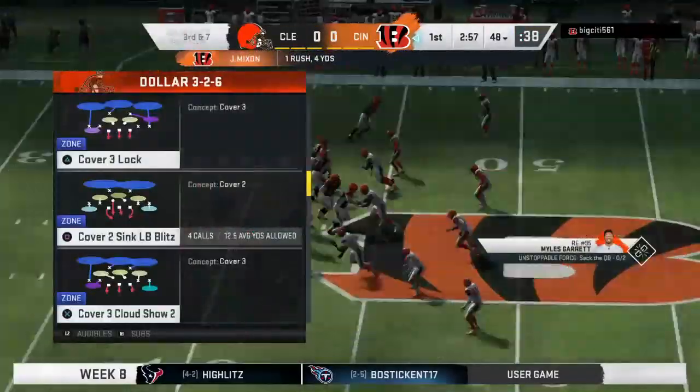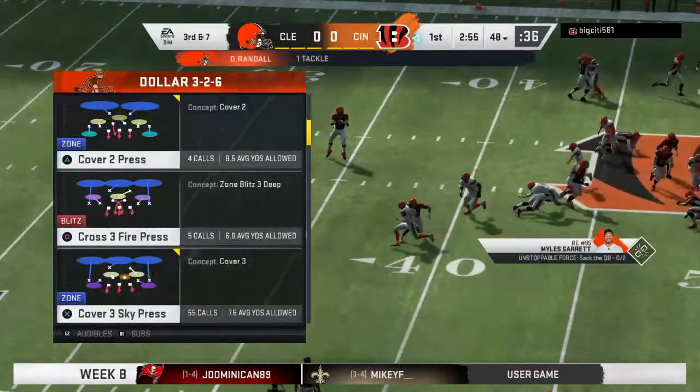The former second-round pick, this is Joe Mixon. 4 yards on the pickup there as they get it back to a more manageable 3rd and 7.